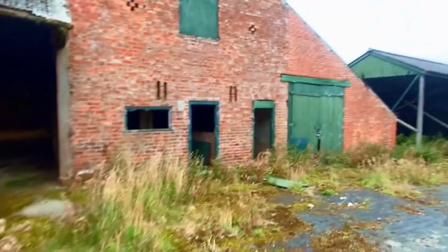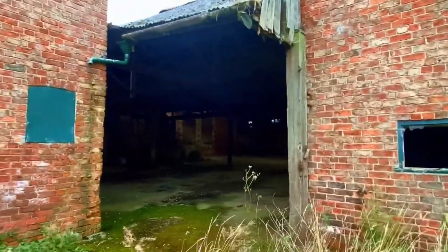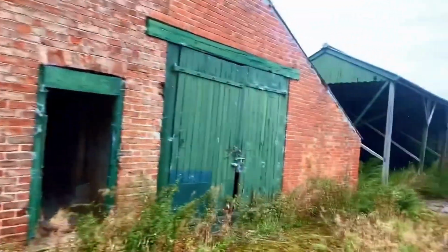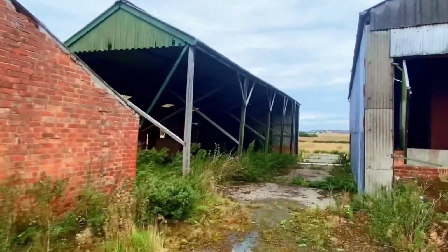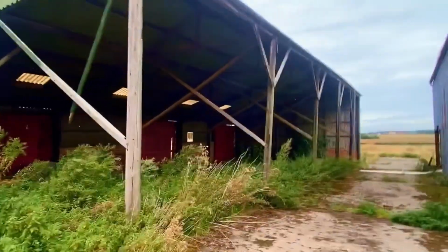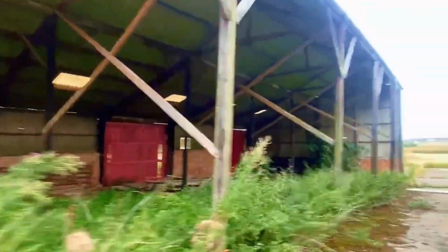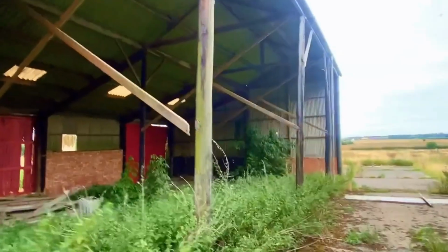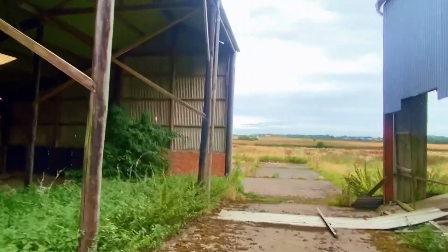I mean, this farm estate is huge. Look at that shed. I'm going to put loads of old photographs of this old place up. It looks like it was potentially cattle and things like wheat. Now, sadly, a lot of farms are going this way. They can't compete with the factory farms that are operating.